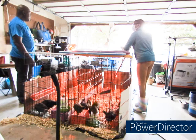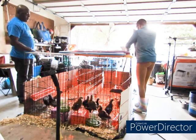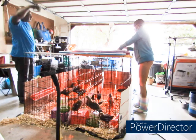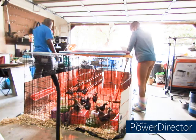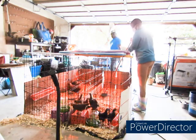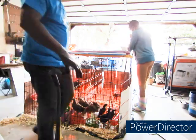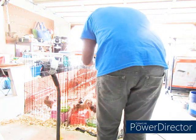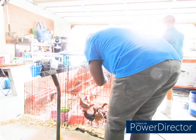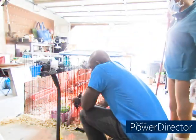The chickens are still inside the garage because it is still cool outside. A lot of people is wondering, am I gonna raise the chickens in the garage? No, they gotta get up out of there. They in there because it's still a little too cool for them to go outside because they're still young, okay? But spring is right around the corner and I can't wait to get them in their coop.